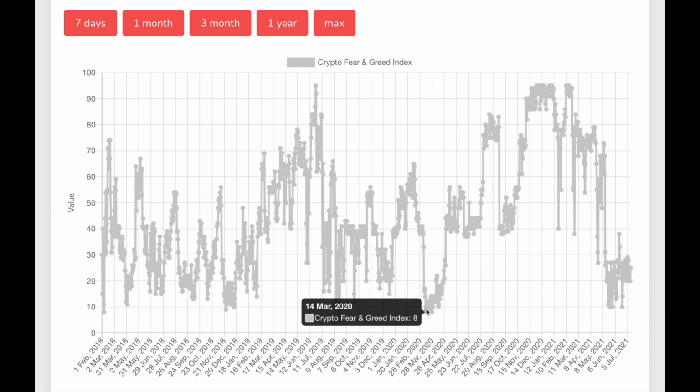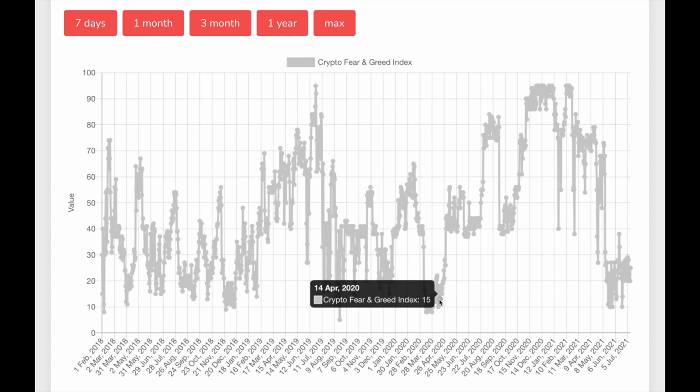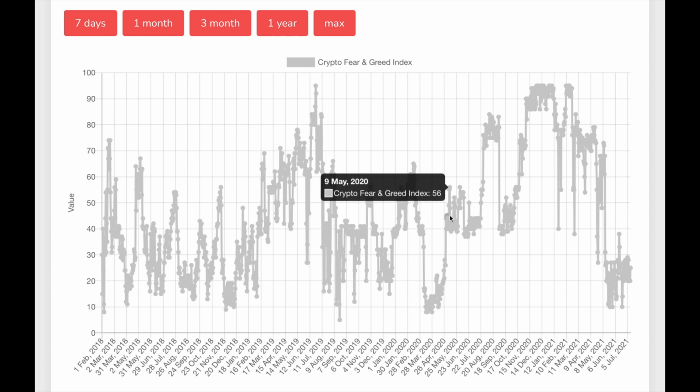And so this is what I'm trying to figure out. If you're between the numbers of 10 and 20, what does that mean? Are we getting ready to move up? If you're between 85 and 90, I'm very greedy. And so there is a way to use that Fear and Greed Index to your advantage.